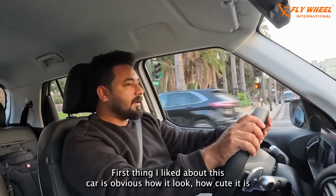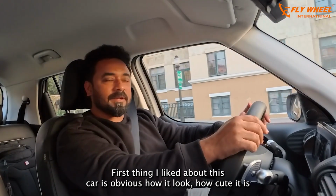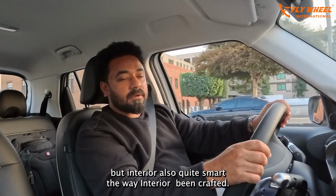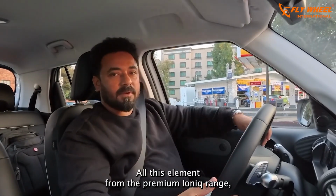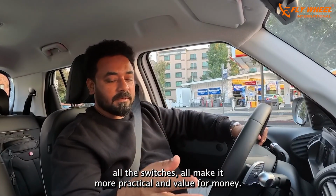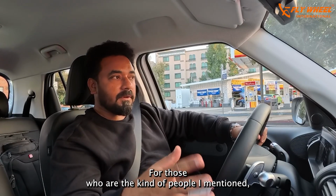First thing I liked about this car is obvious: how it looks, how cute it is. The exterior design plays a big role in this car, but the interior is also quite smart. The way the interior is being crafted, all these elements from the premium Ioniq range, all the switches, make it more practical and value for money for those kinds of people I mentioned.